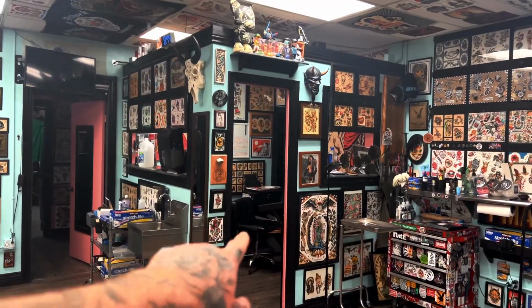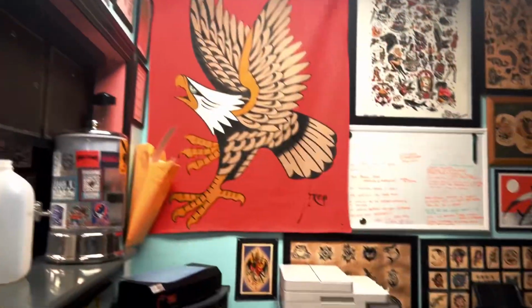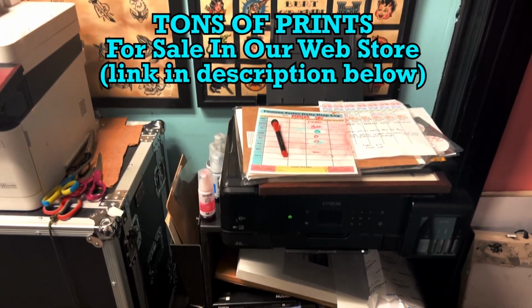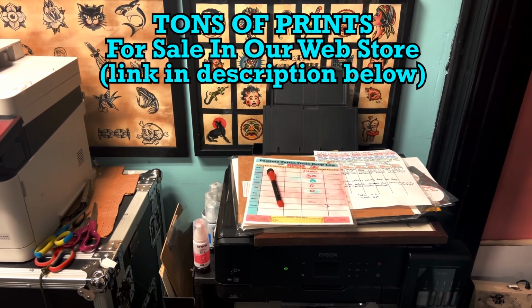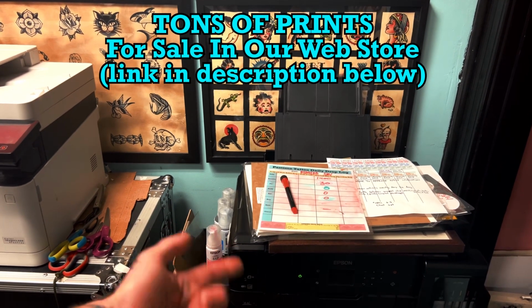And then right here, what used to be the office of the place that was here before us, we converted into our drawing room. So this is our drawing room. We got our stencil stuff, copier. This is the printer that we use to make our prints. We do all of our own prints in-house. So when someone orders prints off of our website, we just print them and send them out.